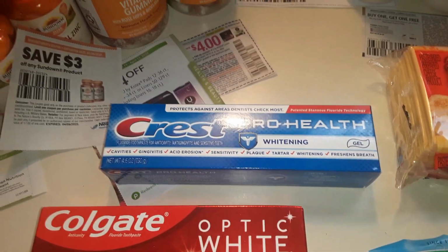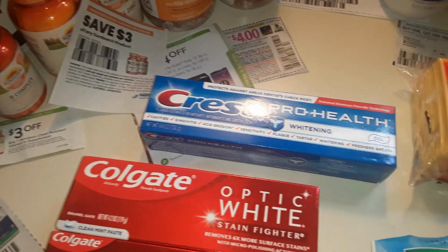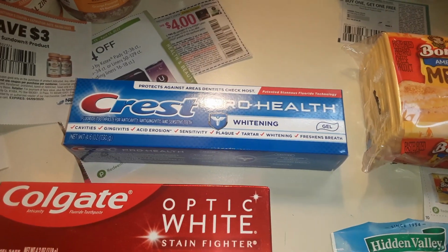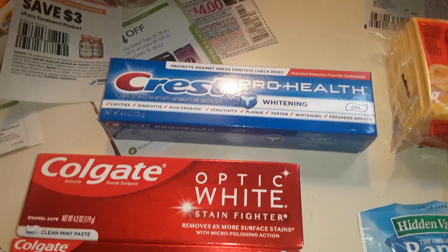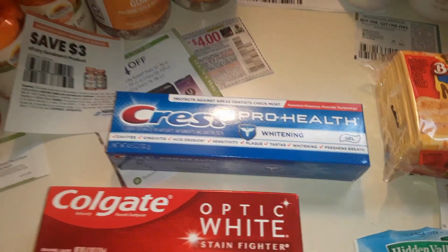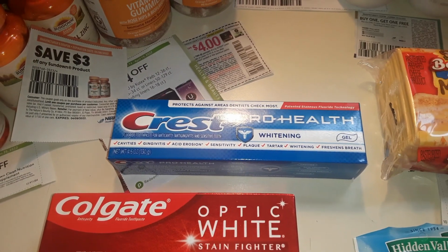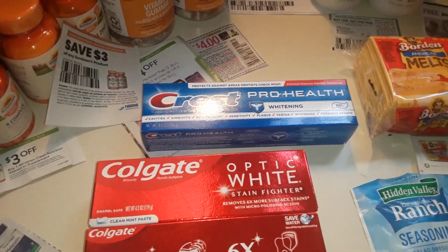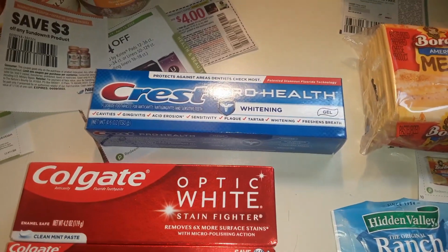And a Publix digital coupon takes $2 off. I clipped all the digital coupons for Crest, so when it rang up, it took off $2. And once again, for Ibotta, I clipped all the Crest Ibotta rebates. It took $1 off for the 3D white one, even though it's not 3D white. It took $1 off for the Ibotta rebate, so making that only 23 cents for those.